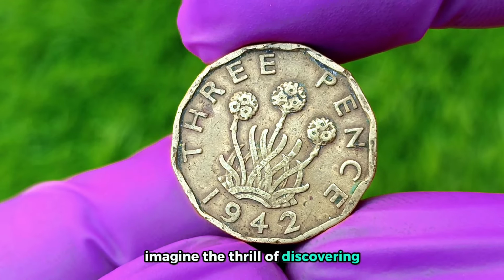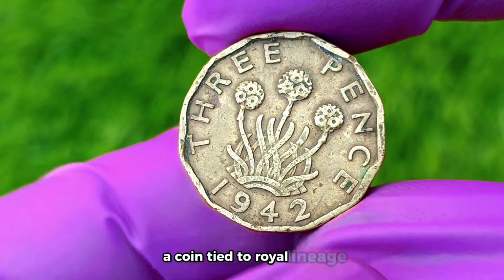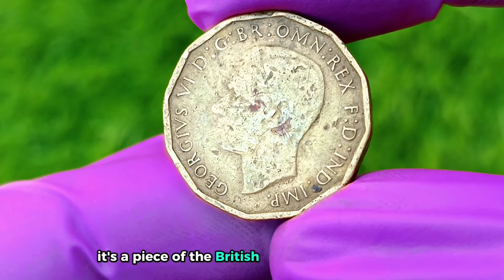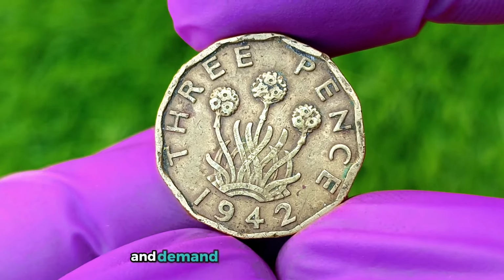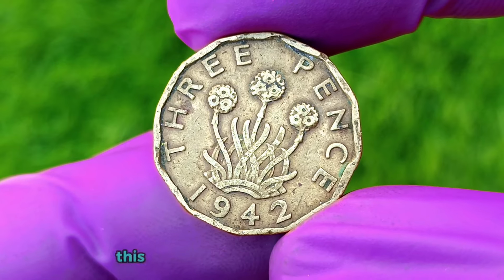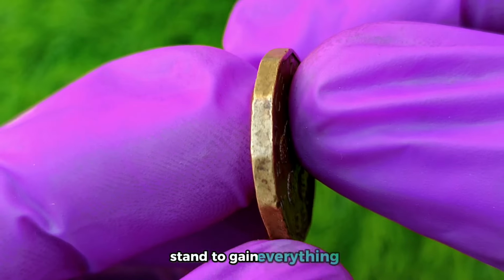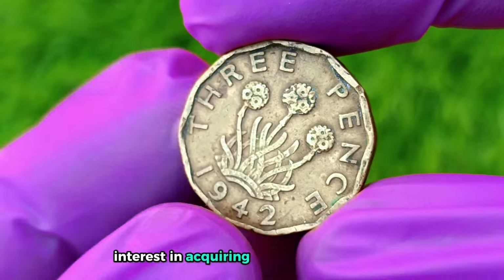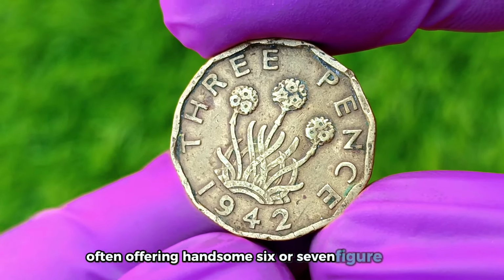Imagine the thrill of discovering you possess the most valuable threepence coin ever minted. A coin tied to royal lineage, global history, and numismatic legend. It's a piece of the British Empire in your hands. With so few authentic examples left and demand reaching all-time highs, your coin could become the center of a bidding war among elite collectors. This is where history meets high finance, and you, the holder of this treasure, stand to gain everything. Even top museums and historical institutions have expressed interest in acquiring such rare specimens for their archives, often offering handsome 6- or 7-figure sums.